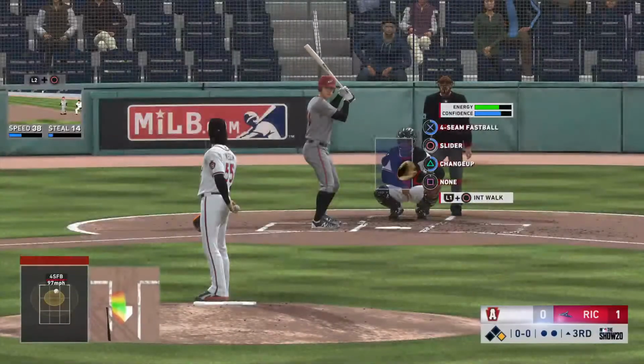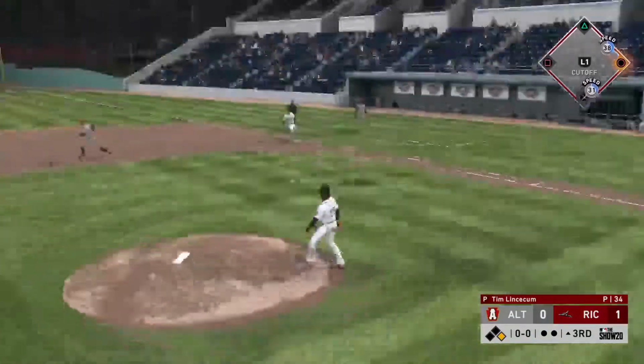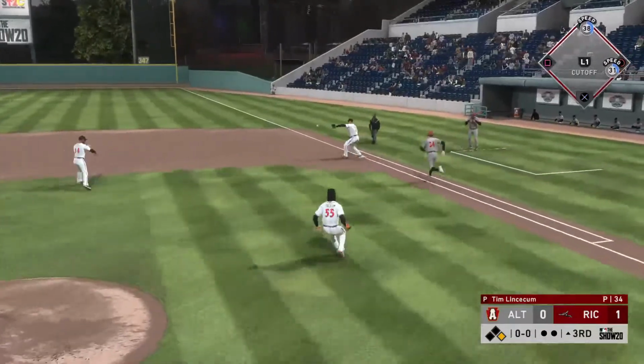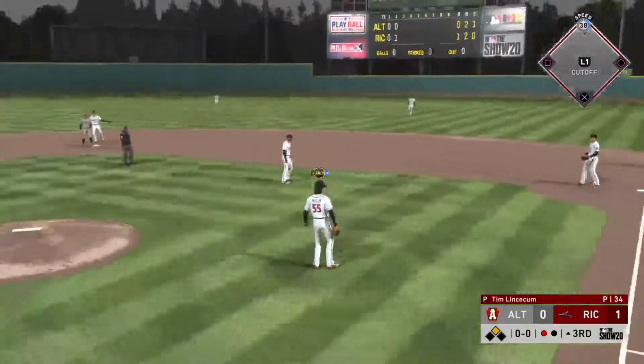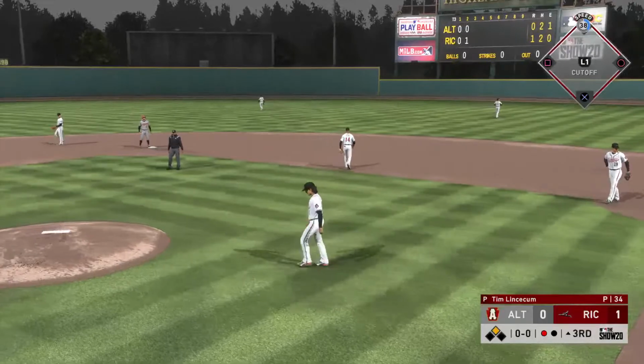Hey, right here, anytime the leadoff hitter gets on in front of the pitcher, it puts the defense on notice. You're going to see the third baseman creeping in. You're going to see the first baseman crashing, trying to get that out at second base. But if not, make sure of one.